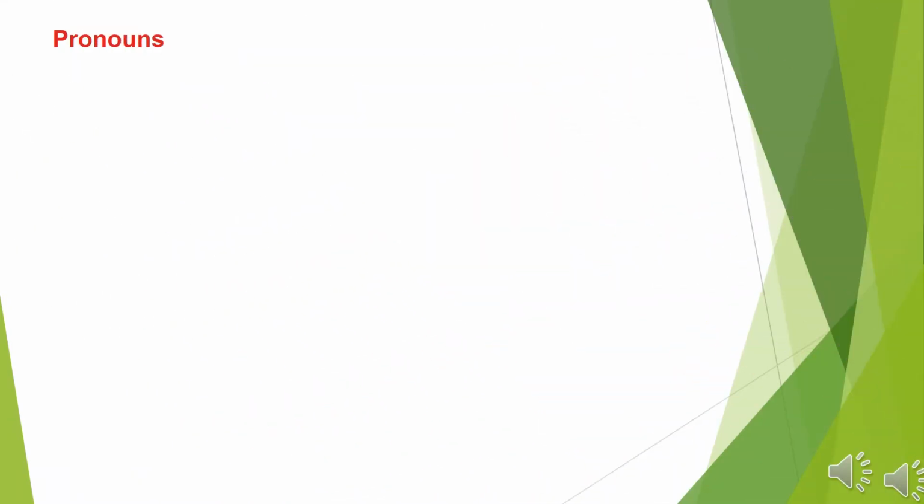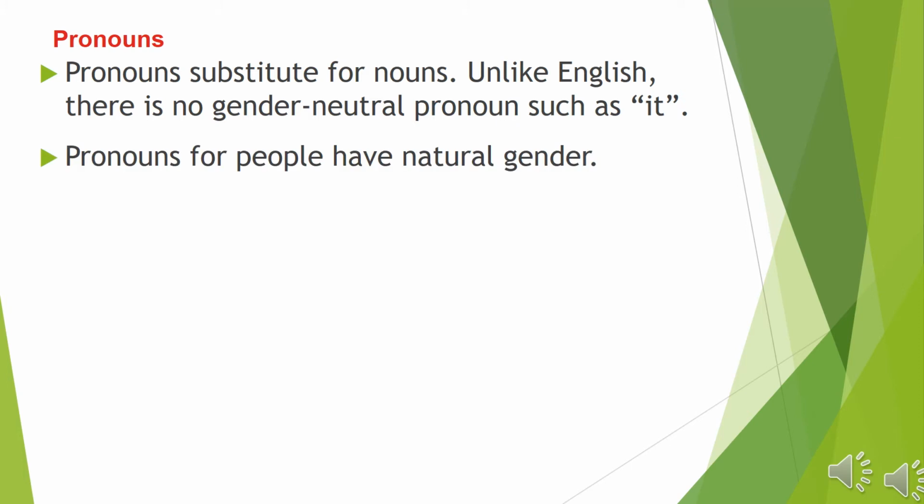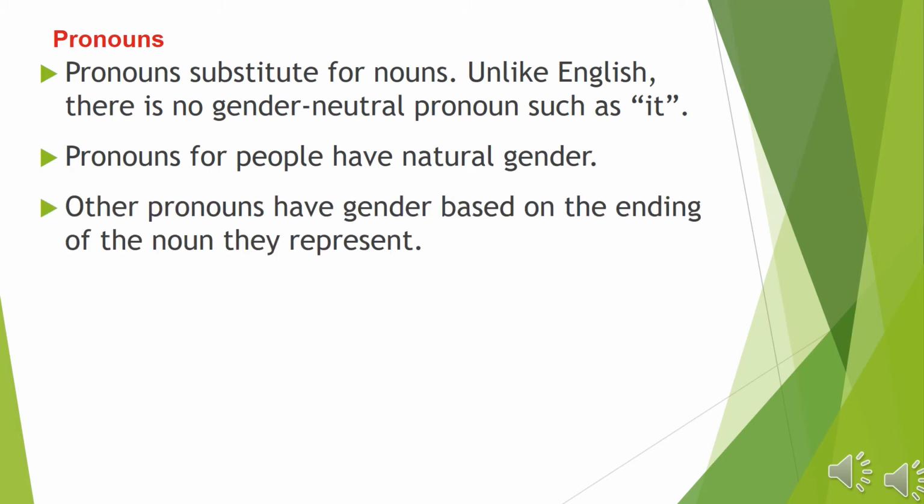Just like in English, pronouns substitute for nouns. Unlike English, there is no gender-neutral pronoun such as it. Pronouns for people have natural gender. A boy will be he, a girl will be she. Other pronouns have gender based on the ending of the noun they represent.